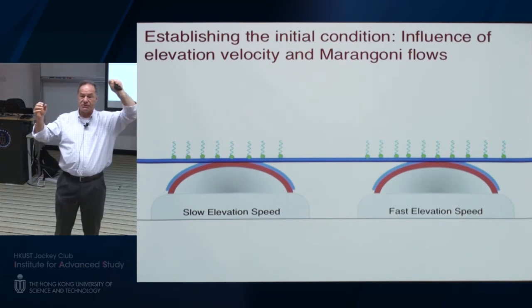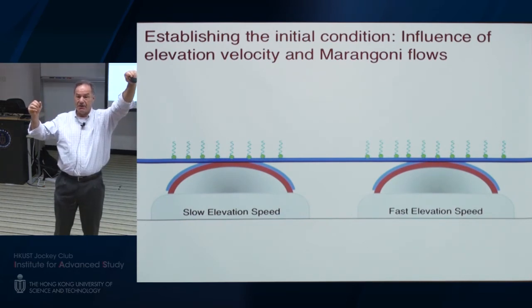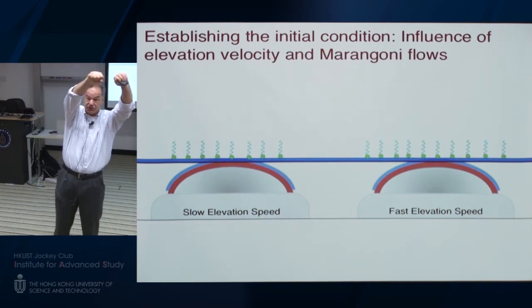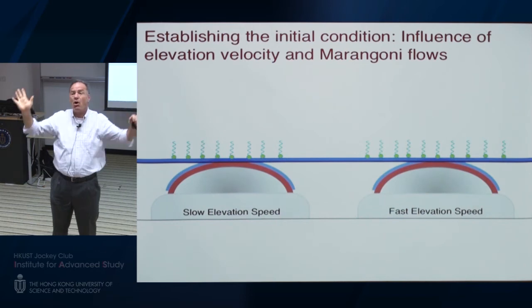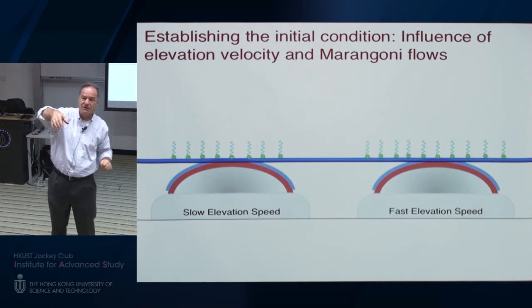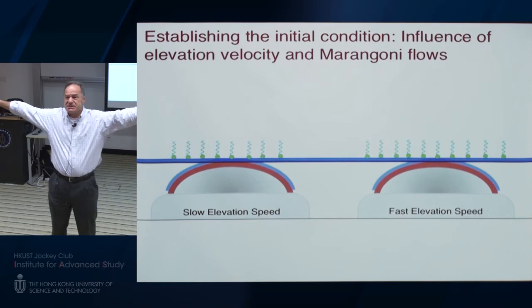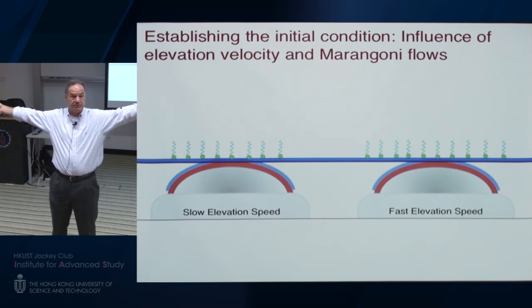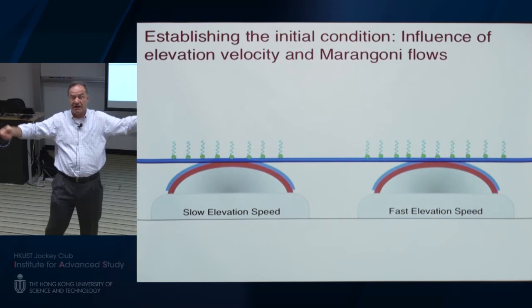So for example, if surface tension at this point is higher than at this point, you'll get a flow in this direction. It's called a Marangoni flow. You see it all the time. When you put a drop of soap on the surface of water, you see it spread immediately. That's because the soap reduces the surface tension at that point. The high surface tension of the water around it pulls it. Okay? It's a very strong effect.